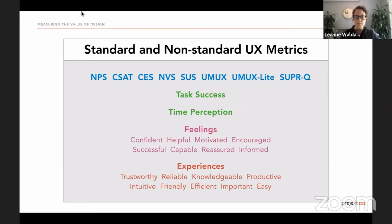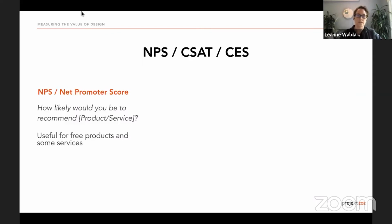And when I think about measuring the user experience, it isn't just things that are detailed in usability questions, but it's how do I feel? What's my experience? How am I perceiving the things that I'm experiencing and going through with this product or with this service? So NPS and CSAT and CES are really popular metrics to measure at large organizations.